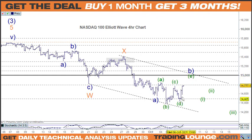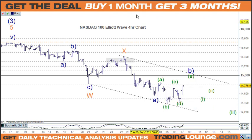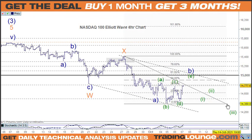So we could look at it as a C wave, but even so, we're still not finished in our move to the downside. That's the thing. So just be very careful. I mean, it looks bullish, and look, hey, I may be wrong. And I shouldn't really be taking it from the low there. But if I took it from this low, right, that's the 61.8%.